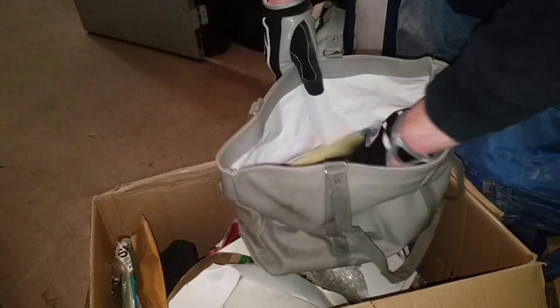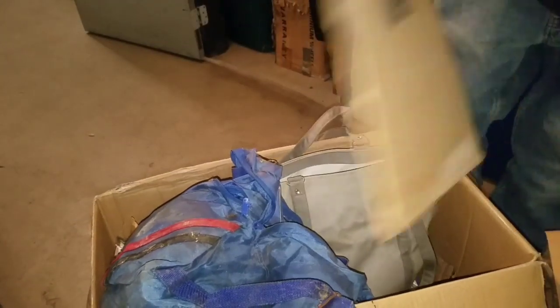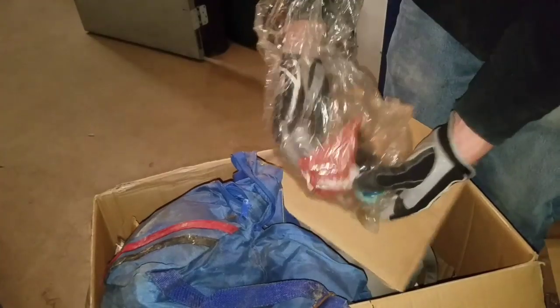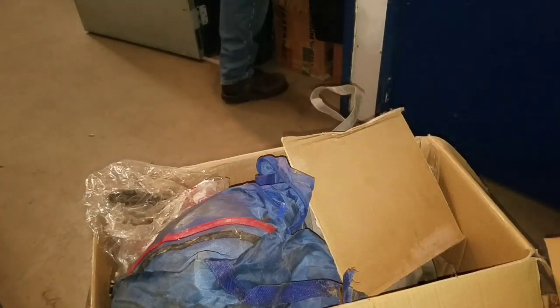Let's see what's in this bag. Papers. Ride the lip, little lighter, zipper style. And then there's more change in there. So, that's gonna be interesting. Let's grab out this one here.